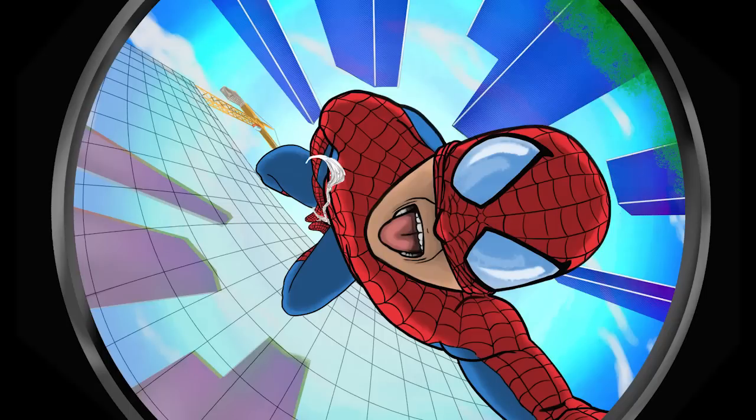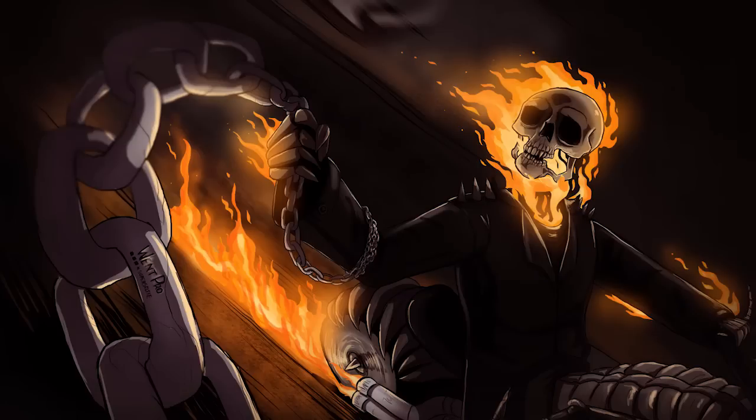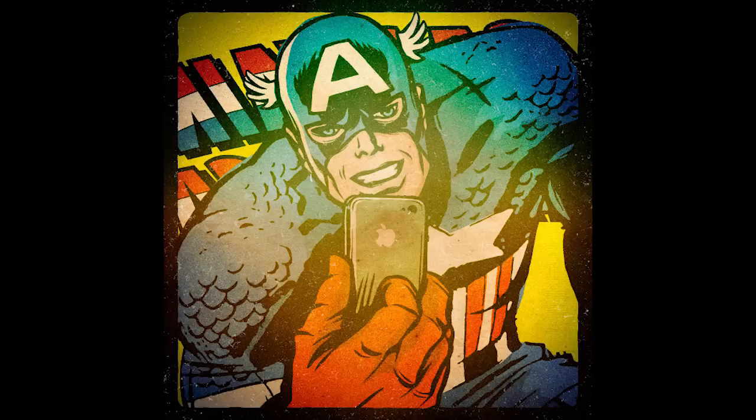Wen Hu created the Spider-Man fisheye cam, an ambitious angle and well done execution. Bill the Artist created the Flash, flashing around in a picture so fast that he can fit several flashes into one camera flash. Andrew depicted Ghost Rider creating a selfie at the end of a chain, really well done and a clever angle. Sebo20 created Spider-Man and the Black Cat selfie, love the comic book shading here. Drawing Master did Captain selfie of Captain America, and the Instagram depiction and filter are very nice touches.